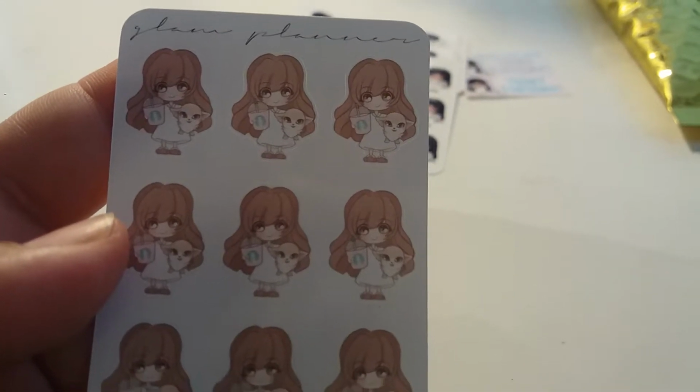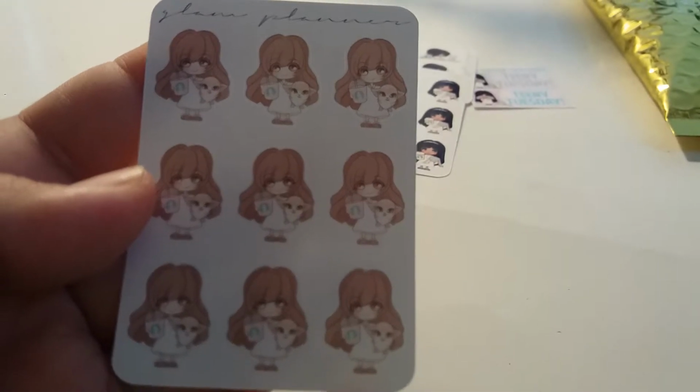Starbucks! Oh my god. And then I got, oh my god, Biddy and Boo. Oh my god. Starbucks! That's awesome. All right, so those are my hauls.